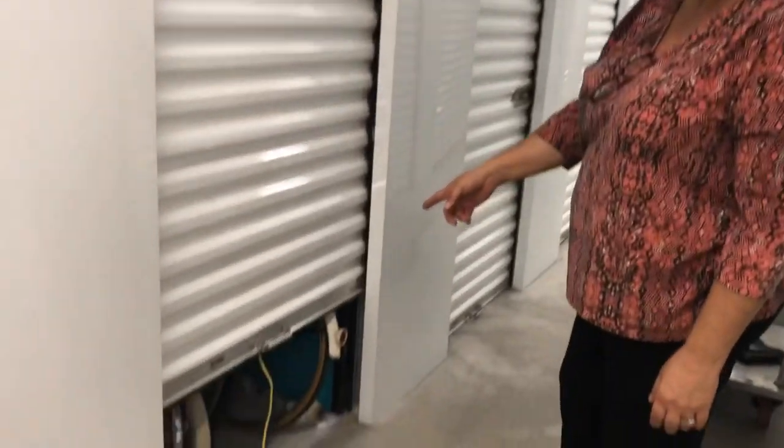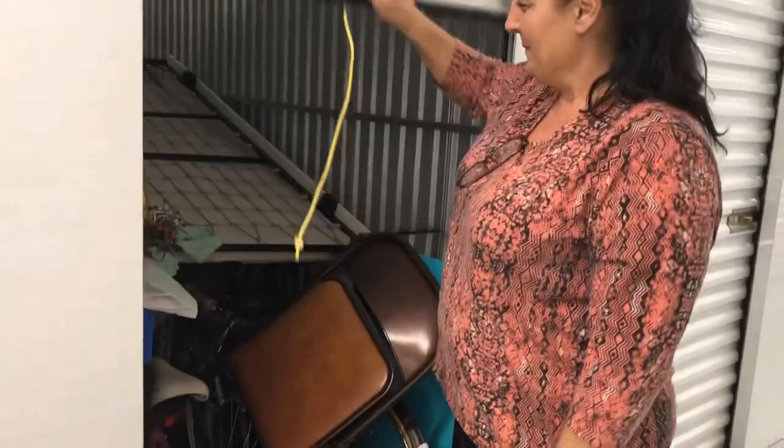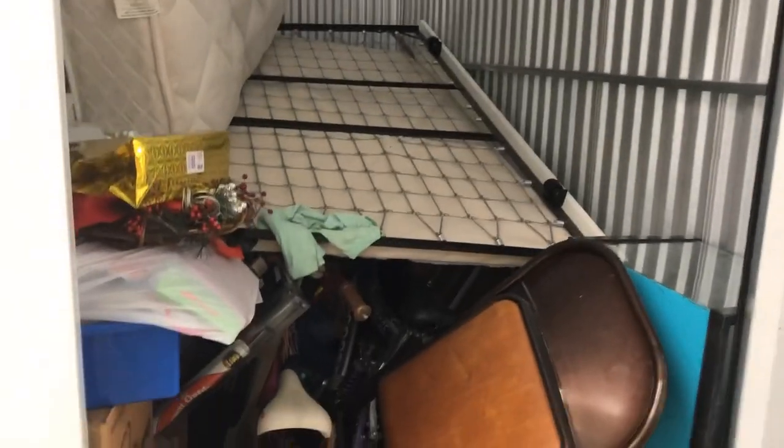So this is what happened yesterday. I couldn't close it, so I left it like this overnight. I figured if someone stole something, they would do me a favor. It would be less stuff for me to haul out of here. But no one touched anything. It's just the way I left it. So we're gonna see what we've got here.